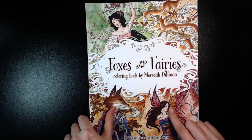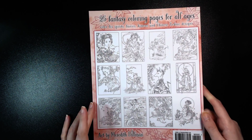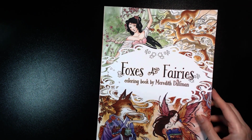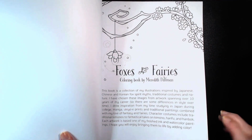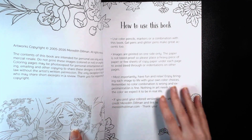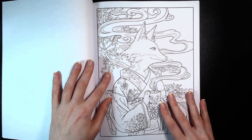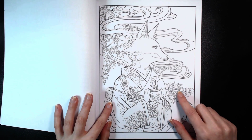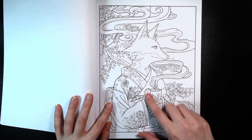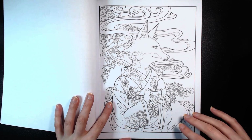This is Foxes and Fairies and it's the same deal, same size, same thickness. This one has 25 coloring pages. So one less. It's the same paper, same beginning. And this has a lot of fox spirit pictures. And those are all not in the magazine because the magazine obviously was, you know, fairies.